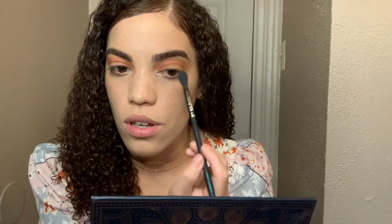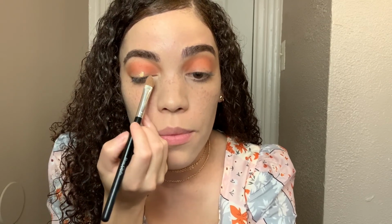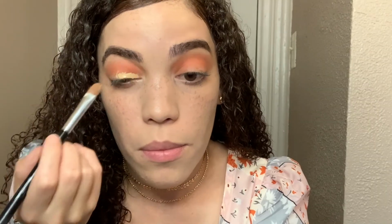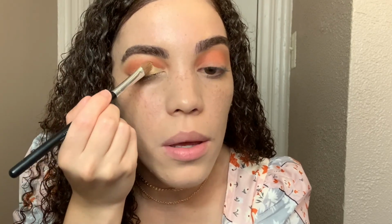I'm gonna go in with the Sunset Rose again because I want it to look a little bit more orange, and I'm just gonna go over it again on top. With my concealer again, with the Born This Way concealer brush, I'm gonna put a little bit on here. I'm gonna put the concealer on my eyelid. This brush is too big, but let me see if I can do it. I'm just gonna put it halfway.